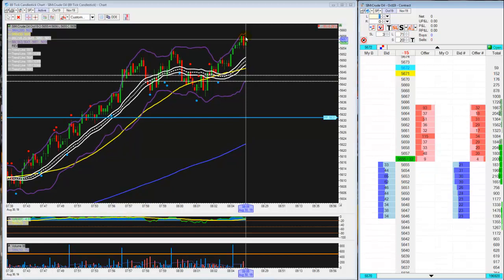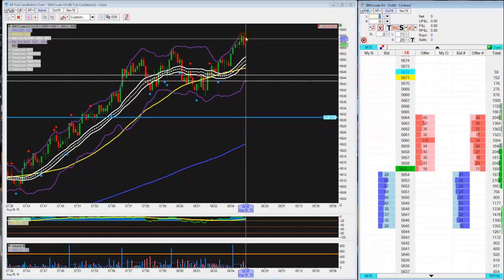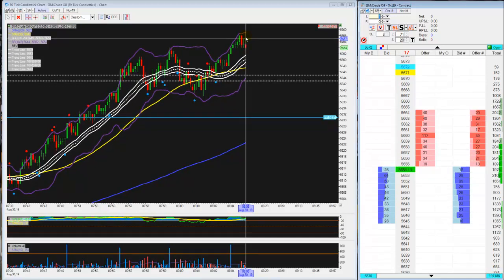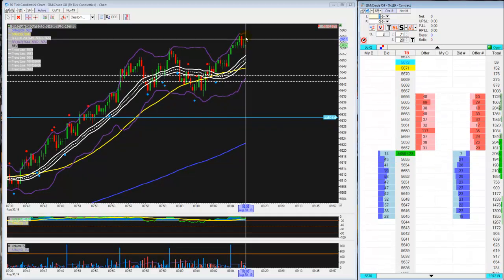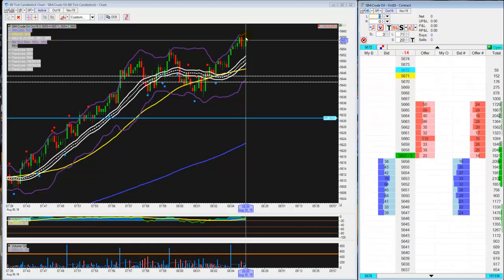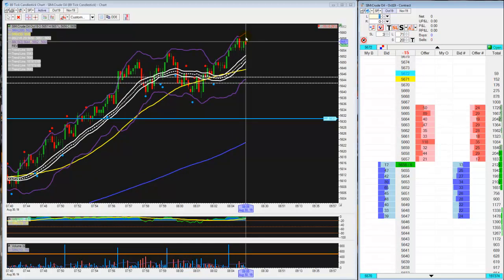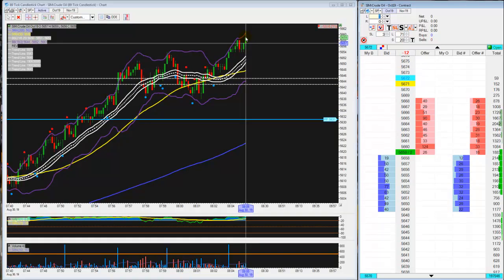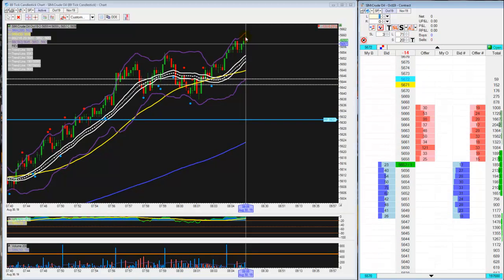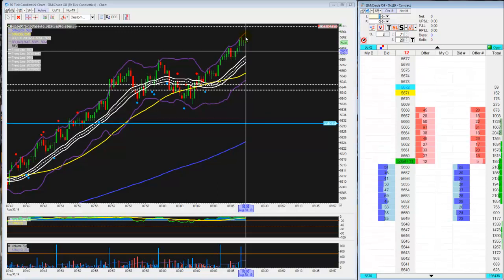I don't like catching a trade that's chasing it, and I believe this is chasing it, trying to catch this long here. And I wasn't ready to trade at 5:56 a.m. CST.